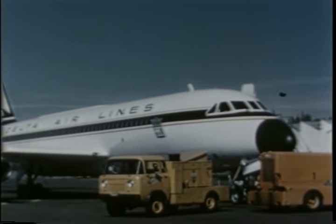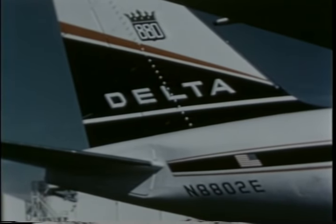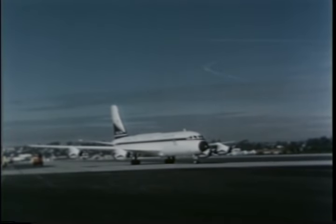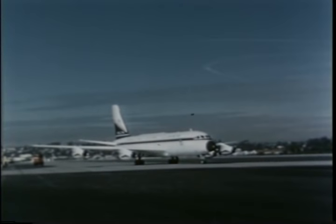Delta 880s now serve New York, Chicago, Atlanta, Memphis, Dallas, and Houston, with more cities scheduled to join the list as soon as the line takes delivery on additional aircraft it has ordered. Other airlines ordering either the 880 or the slightly larger and faster 600 include Civil Air Transport of China, Avensa, Japan Airlines, American Airlines, Swiss Air, Scandinavian Airline System, Real of Brazil, and Alaska Airlines.